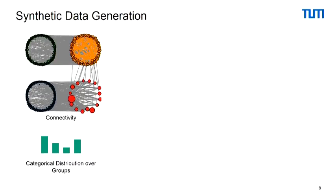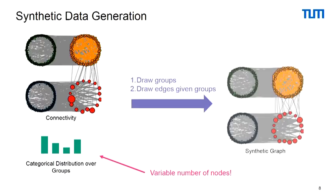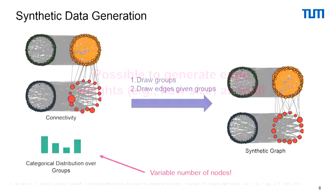Another thing that we looked at is the synthetic data generation. And here you can, for example, also include a categorical distribution over your groups. And this allows you to also scale the graphs, the number of nodes in the graphs. What you do then is simply draw the groups for the nodes, and then draw edges according to those group labels. And this gives you then a synthetic graph which has the same large-scale organizational structure as the original graph, but the connections might be different, and you might look at, okay, what happens if my hosts communicate in a slightly different way or communicate to different servers, so you can maybe also then analyze that a bit.